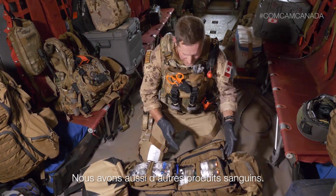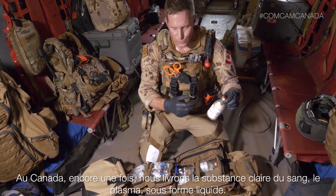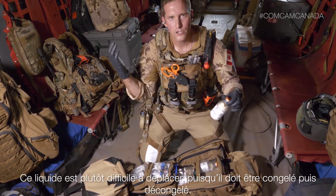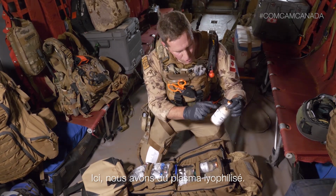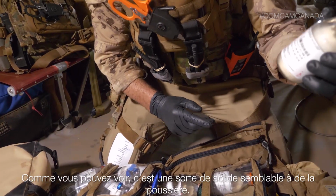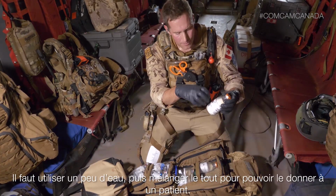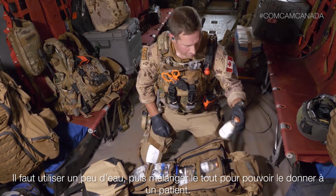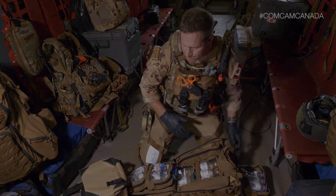We have some other blood product, and again, the clear stuff of blood, plasma, which we deliver as a liquid back home. It's hard to move that liquid. It has to be frozen and then thawed at home. And here we have freeze-dried plasma. So you can see it's just like a solid, like a dust. And we use a little bit of water, mix that up, and then we can give it to a patient. We have some other product called cryoprecipitate, same idea.